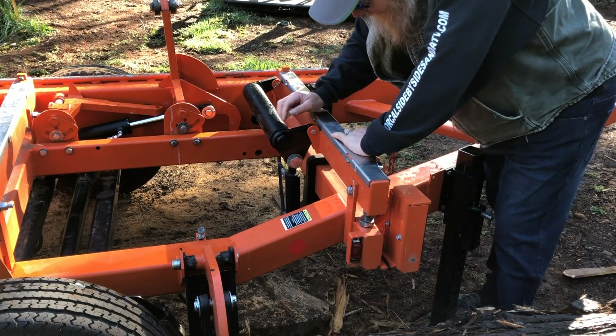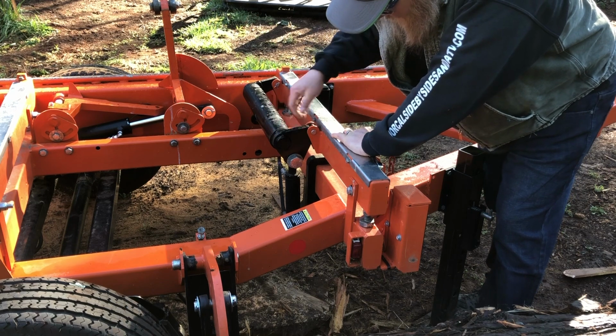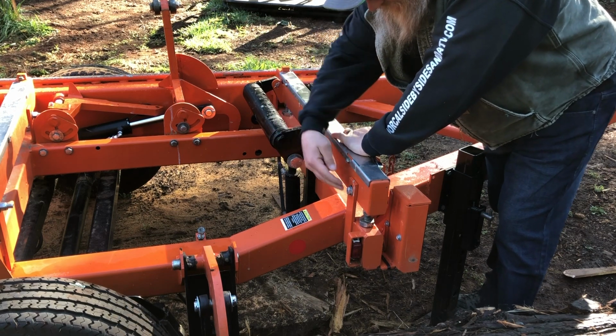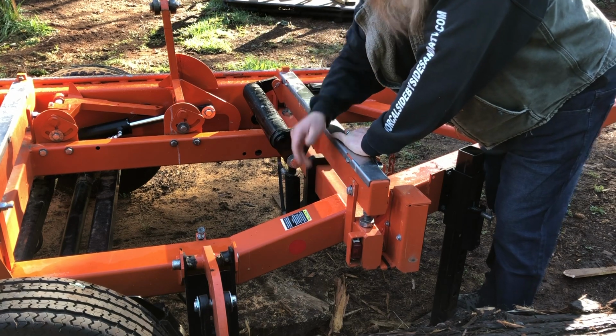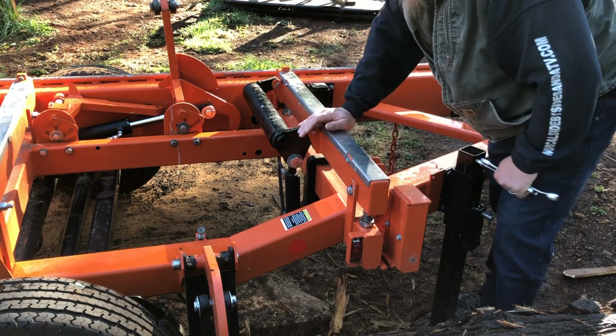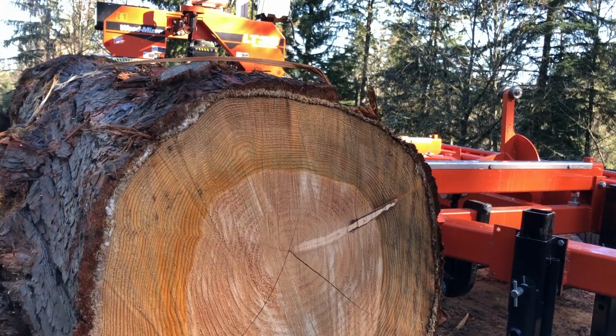I think what may have happened here, this is a hydraulic ram for this tow board, and I think that possibly this bolt wasn't tight enough and the hydraulic ram may have raised this one arm of the bed, but easy fix, we're up and running.